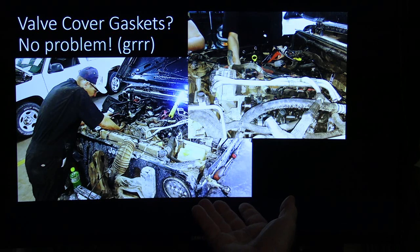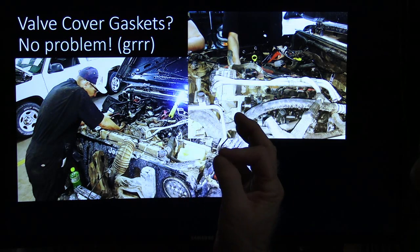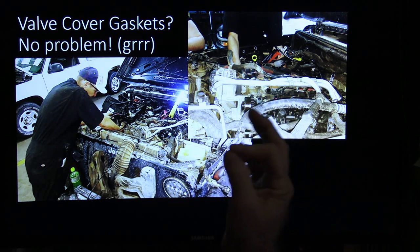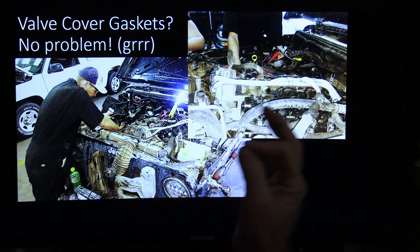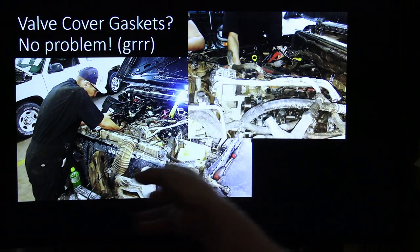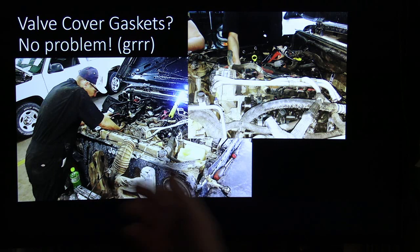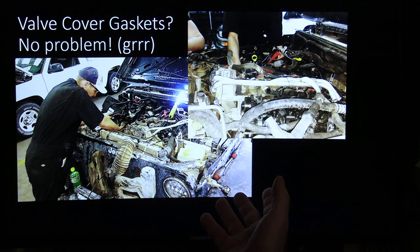These valve covers are so doggone thin. I'm not going to say they're paper thin, but it's really, really easy to break them. You can put those things on there. See how you got to pull all kinds of crud off to get those valve covers on and off there. And he put the valve covers on and worked really hard doing it.